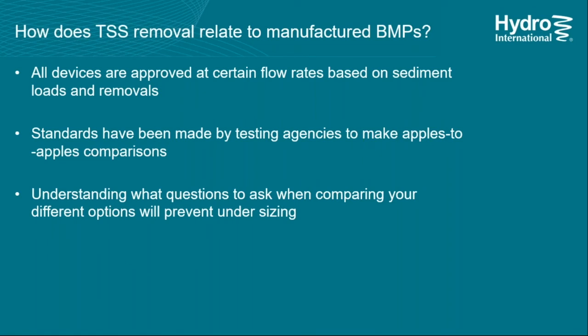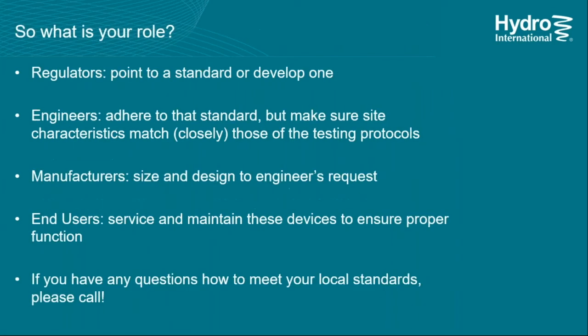So wrapping up, what have we learned? All devices are approved at certain flow rates based on sediment loads and removals. Standards have been made by testing agencies to make apples-to-apples comparison of these devices, and understanding what questions to ask when comparing your different options is key to preventing issues like undersizing or not getting the intended removals you were hoping for.